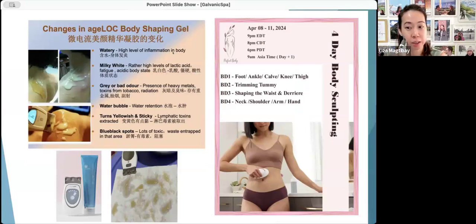Now, the galvanic spa, like I said, is multifunction, so you can use it for the face, body, and hair. For the body, you use the galvanic spa together with the body shaping gel. And when you use it, you will notice that it will take out the lactic acid that's in your body. And you will notice that the gel will change color as it is doing that.